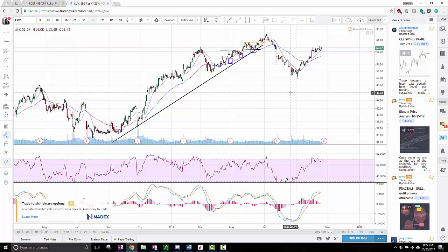I actually think I've done a video on LUV before. In this area right here, I was talking about how this price action looked a little weak. Buyers were failing to step in, and what do you know? A week later, we start this downfall here. So that video might be worth checking out.